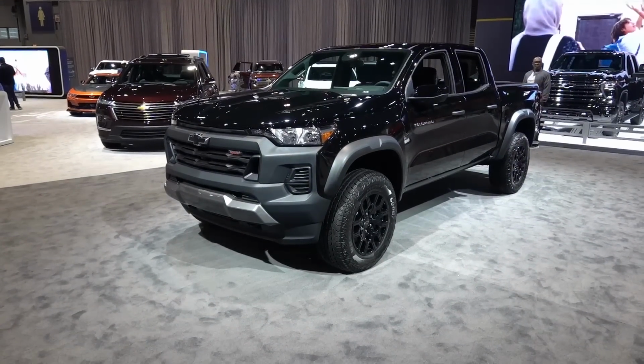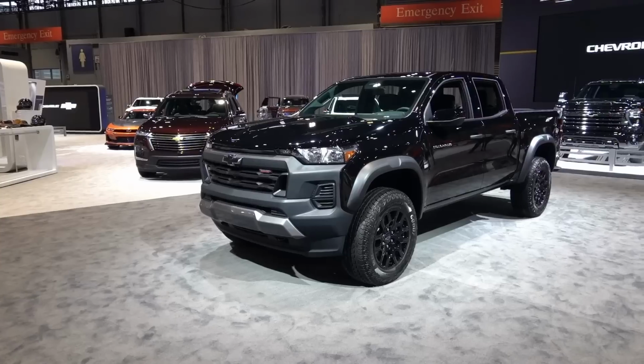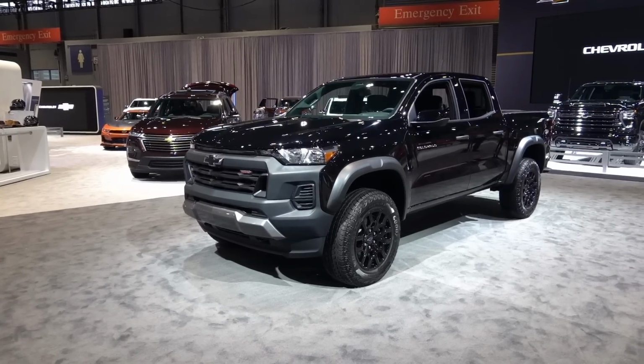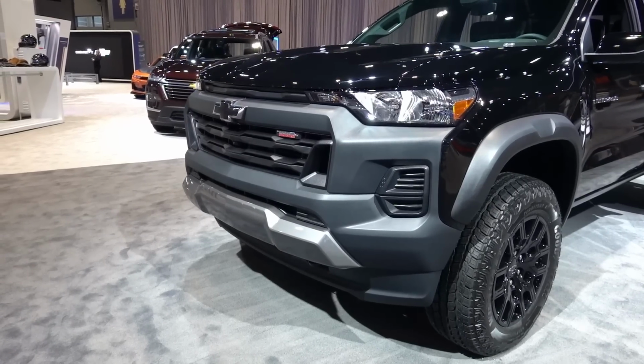Of course, if you've been following along in the channel, you know I've done a ton of content recently comparing different trim levels of the Colorado as well as the Canyon, trying to nail down which trim level I believe is the best bargain or the best bang for the buck in the lineup.